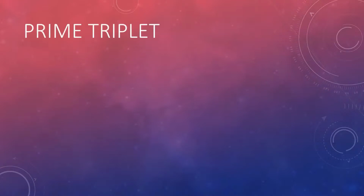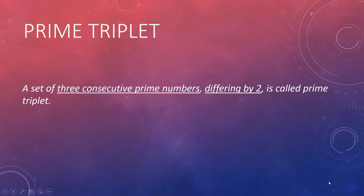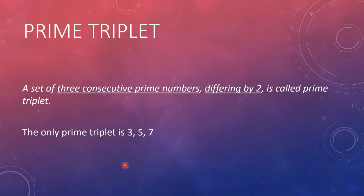Prime triplet. A set of three consecutive prime numbers differing by 2 is called a prime triplet. The only prime triplet is 3, 5 and 7. You can see that the difference between 3 and 5 is 2, and the difference between 5 and 7 is also 2.